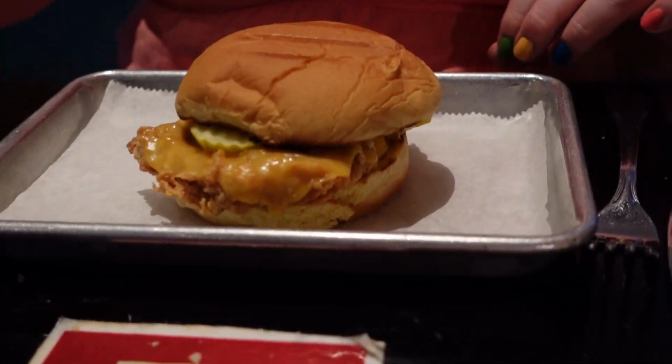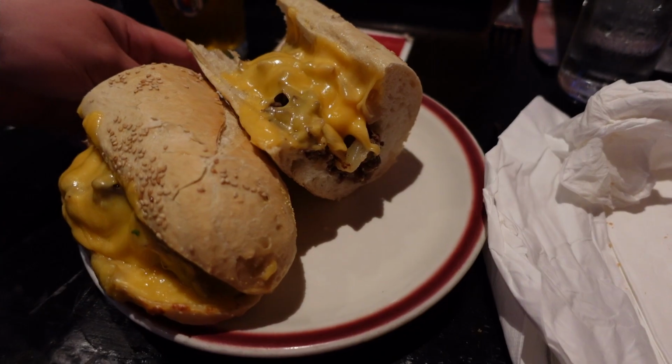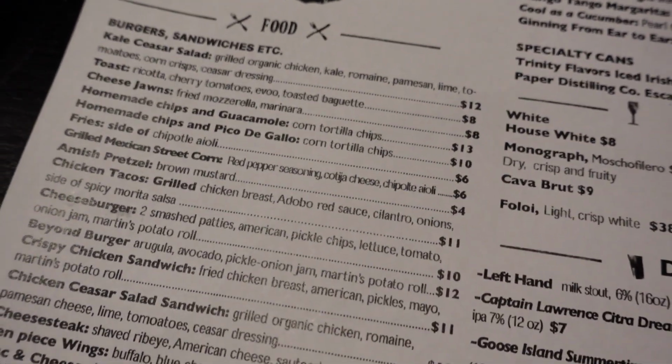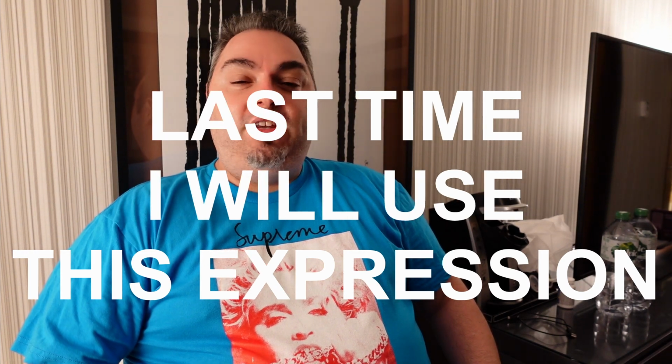Might as well. As far as the main dishes, Cassie ended up ordering a chicken sandwich, which is what I had my eye on. And I ordered a cheesesteak. I know after the last review, I said that I wasn't gonna do any more cheesesteaks. I really don't see myself ordering a cheesesteak for the rest of the trip, but never say never. But honestly, there wasn't too much else on the menu that had tickled my fancy, so to speak. So I figured I would just go with the cheesesteak and get another basis of comparison.